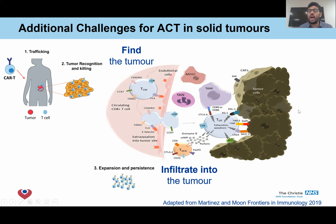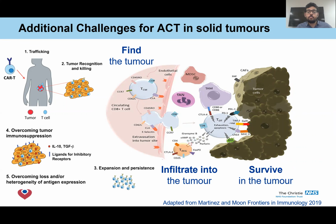The other challenge is that solid tumors tend to have a really immunosuppressive microenvironment, and when you add an extra cell, there's no guarantee that the cell can actually expand and persist in the tumor microenvironment, in contrast to hematological malignancy, which is basically in the blood, where the expansion and persistence of T cells is easier than in tissue. And the last thing is durable survival, because to achieve long-term response, you need these T cells to survive for maybe years in the tumor to keep it under control.